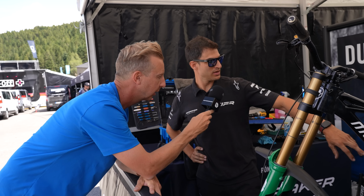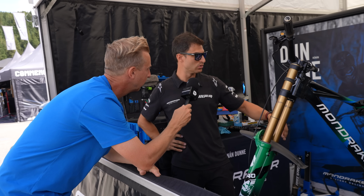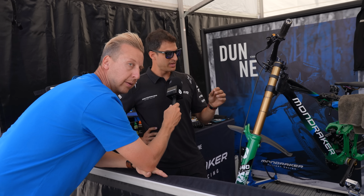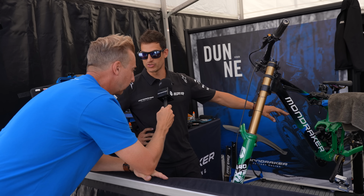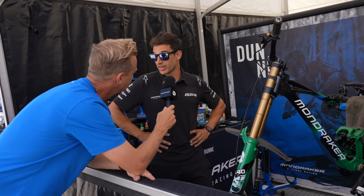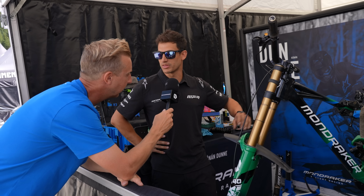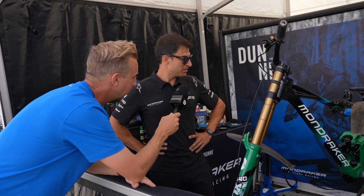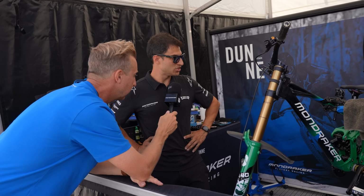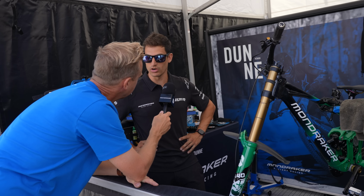A few World Cups back, I think we changed the link. We changed the link because we need to not correct, but maybe just adjust the leverage ratio of the bike. Only for that, for example, to have a little different feel about the bike. And the other guys agreed when they tried it, and were very happy. And I think it's the only big change that we made.